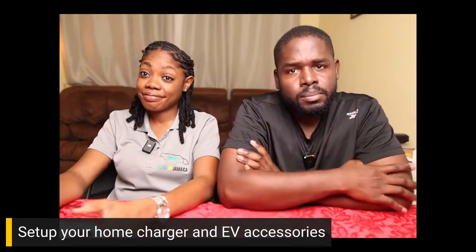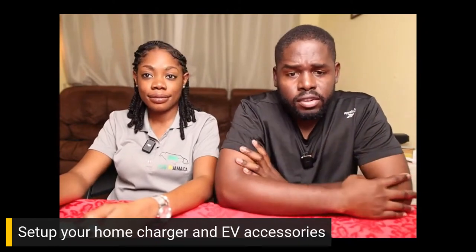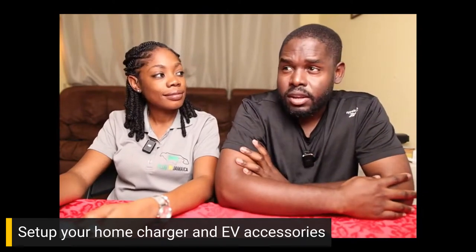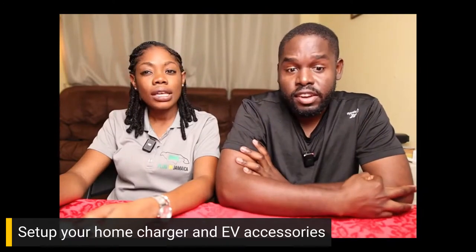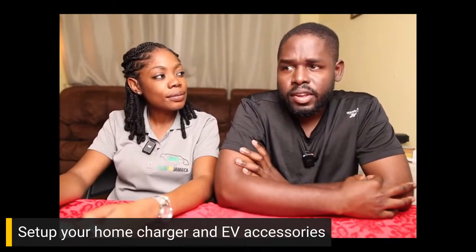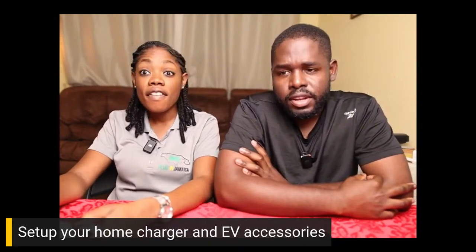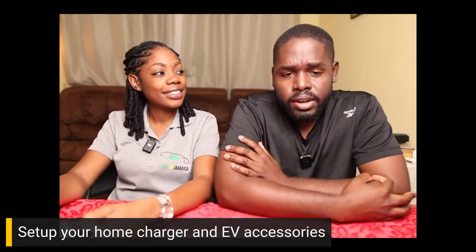It's going to save you money because we are able to charge overnight. I typically charge overnight. I've never had a scenario where I had to use a public charger. Yes, they are convenient, but we never had to use them. Not downplaying it, they are very convenient, because just yesterday I forgot to plug in the car.